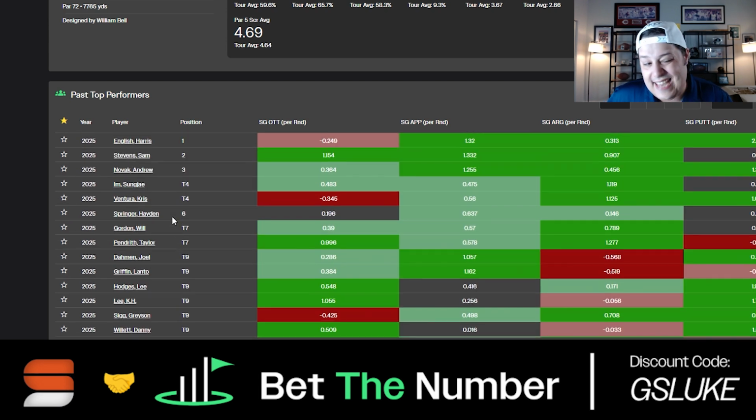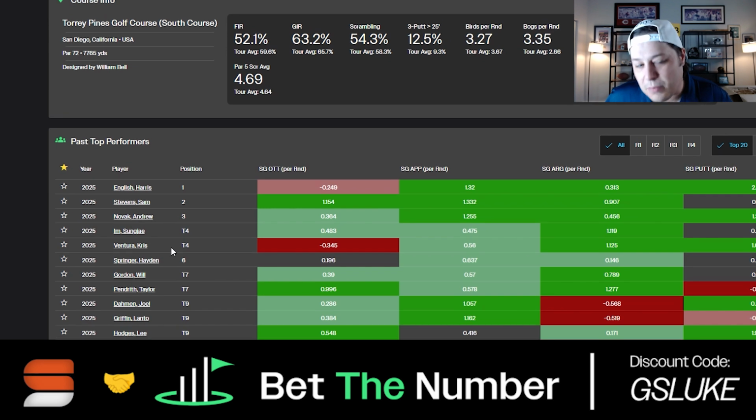Go back to the year before that, Hayden Springer, I guess he's got some length to him, but definitely Andrew Novak isn't one of the longest players in this field. Same thing with Joel Dahmen and Lanto Griffin, not bombers in that category. They can still show up around Torrey Pines if they've got that grinder's mindset and can go out there and have a really good long iron week.